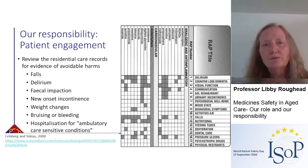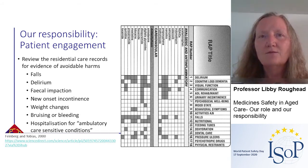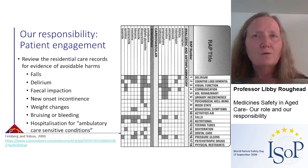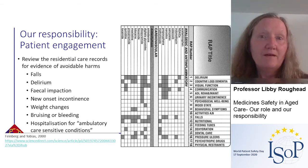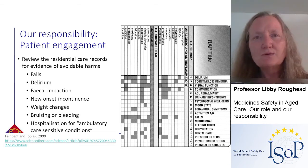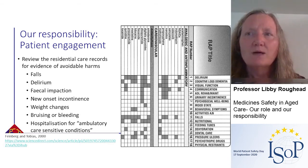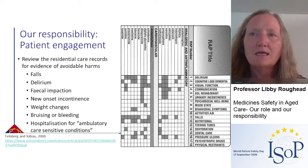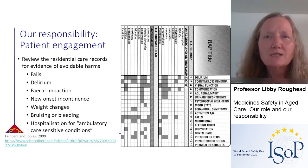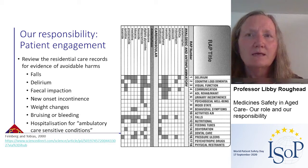We also need to go and review those care records to look in particular for evidence of avoidable harm. Things like falls, things like delirium, fecal impaction, new onset incontinence, weight changes, bruising or bleeding. And again, this tool gives us some nice ways of thinking. Here we can list the events that could be evidence of avoidable harm, and here we can list the medicines, and we can start to do these cross-tabulations to understand our stories.